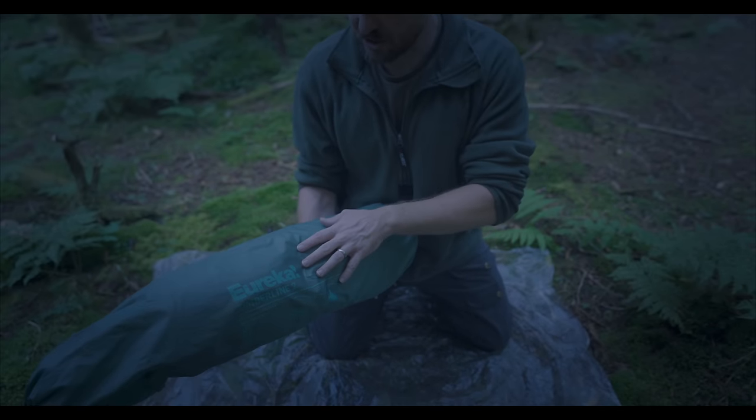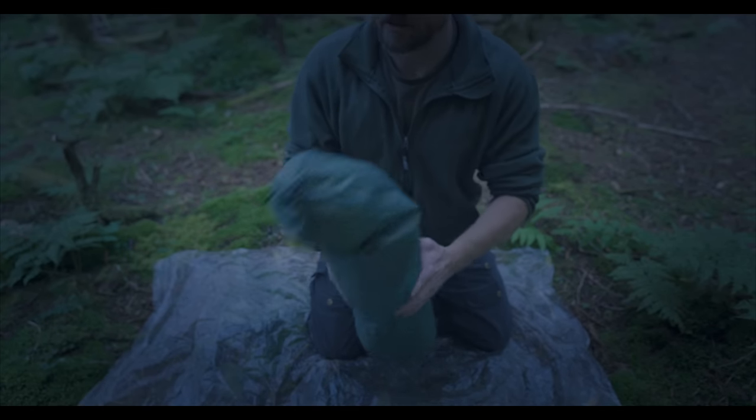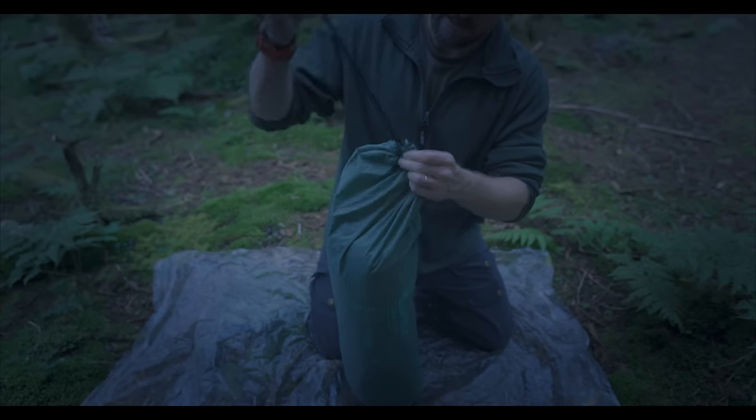The tent that I'm using for this trip is the Eureka Timberline 2. This is a very interesting shelter.